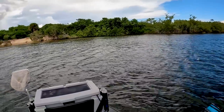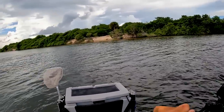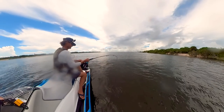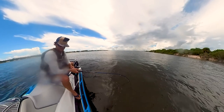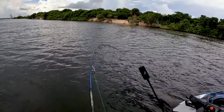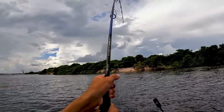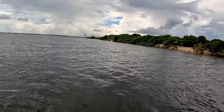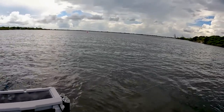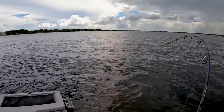What do we got? Come on. This 6,000 Salt X has so much power. I've caught so many fish on this thing. And with this rod, the carbon shield popping rod, okay, that's a really bad angle. Let's just let him do his thing. Come out on the other side. He's definitely fighting like a jack now. There we go, get him back out. Yep, that looks like a jack fish to me.